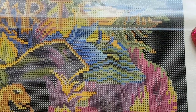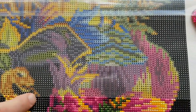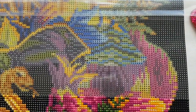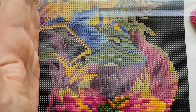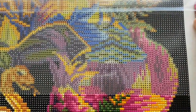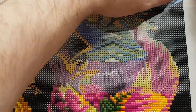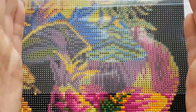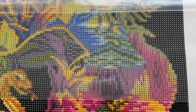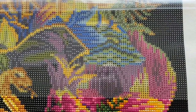Alright, so probably go by the edge of the snake's tongue here. Slytherin. Yeah, so I have another colored section here. I'll do another third. I've been doing these sections in thirds for the canvas. Manageable. So yeah, here we go. Another section here.